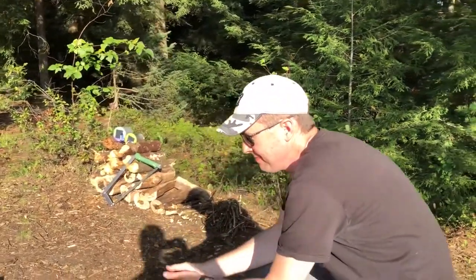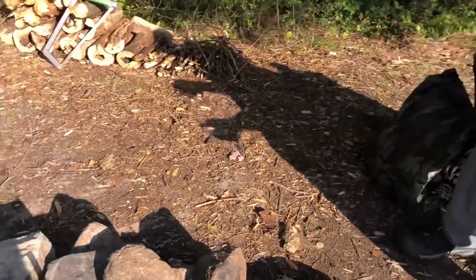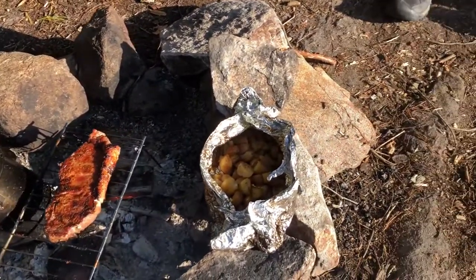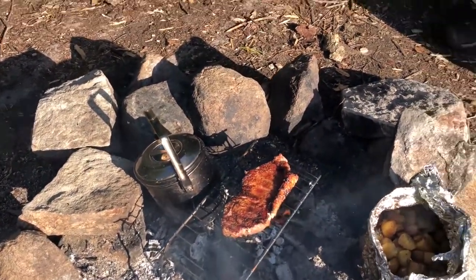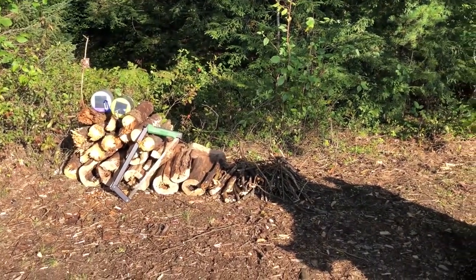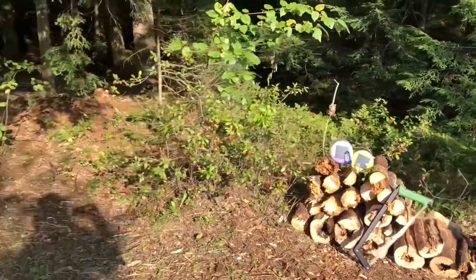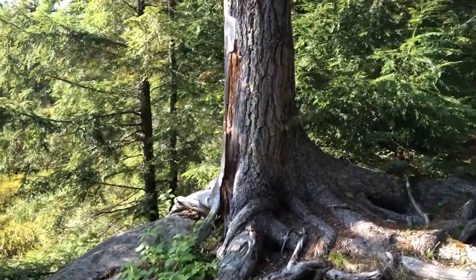There's Gary. Sweet. Watching the steak. There's our supper. Oops. We are having steak and potatoes. And I'm boiling some water there for chocolate later. Yeah. Good stuff. We got our firewood all ready to go. We've been working hard since we got here. Lucy light's charging. Whew, it is so hot.